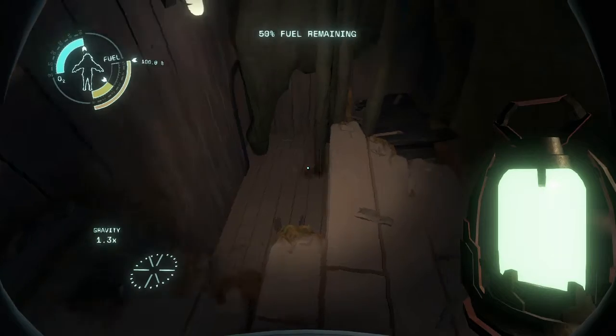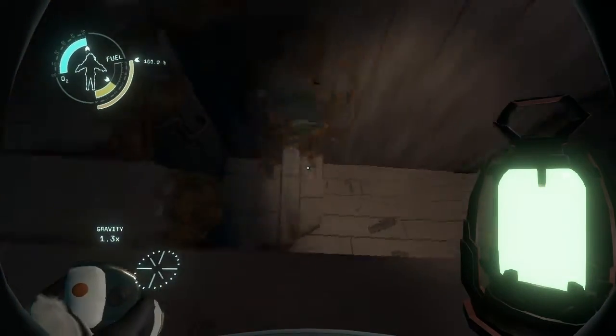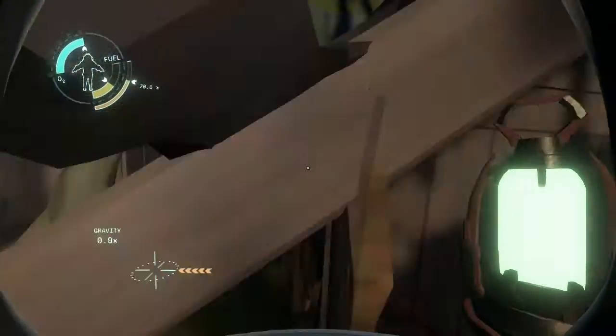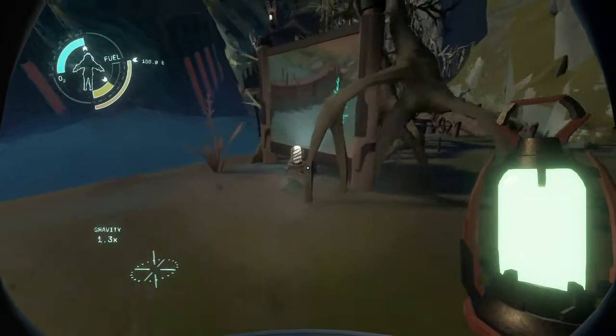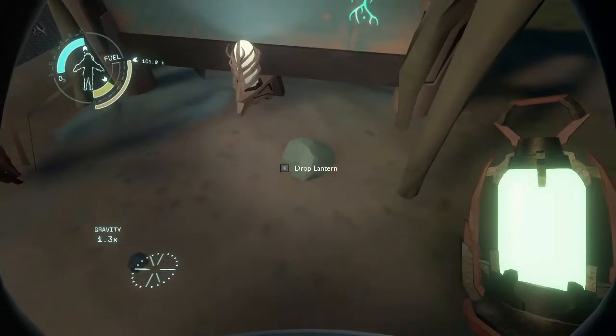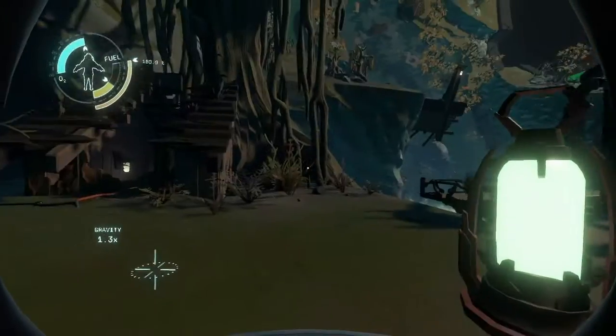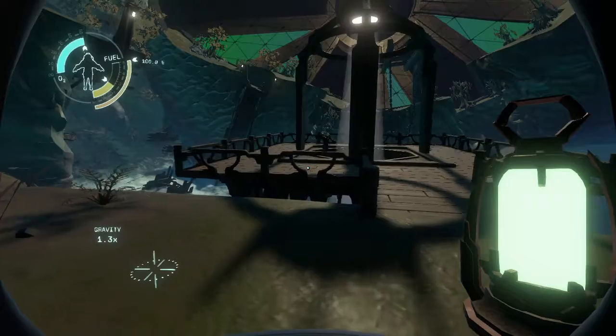Am I supposed to go here? Will I find something useful here? I don't think so. Well, there's a hole there, but, yeah, not sure what it is. I can drop the lantern here, but I'm not gonna be able to know what language that is for the time being.